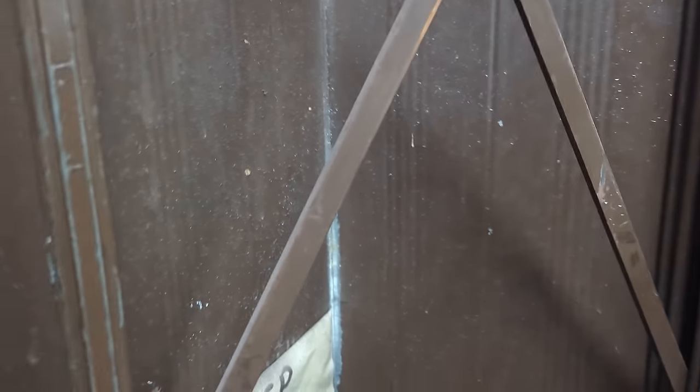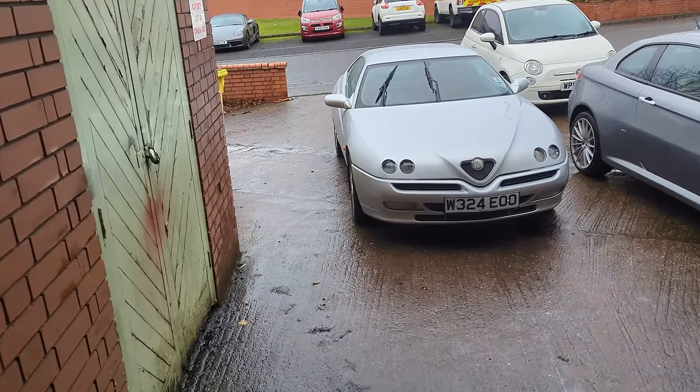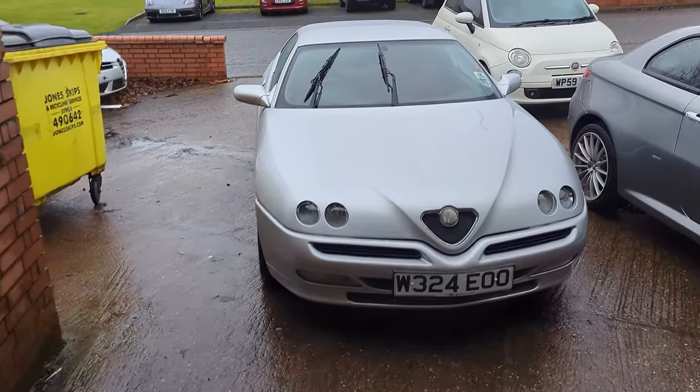So now let's give you a look around it and we'll take you for a little drive, make sure it drives all okay. So there she is in all her glory.